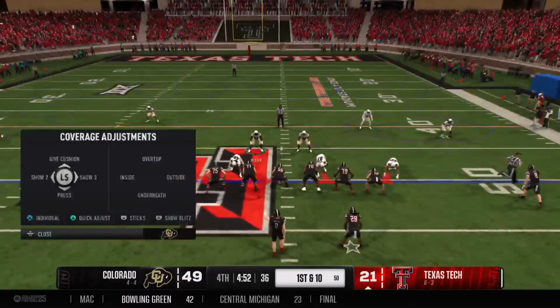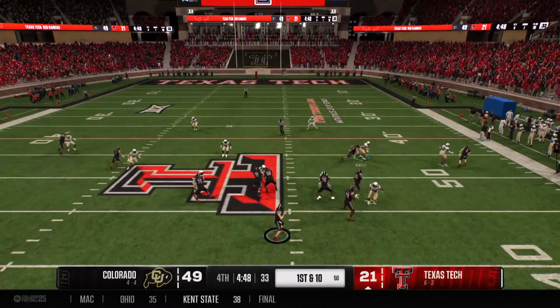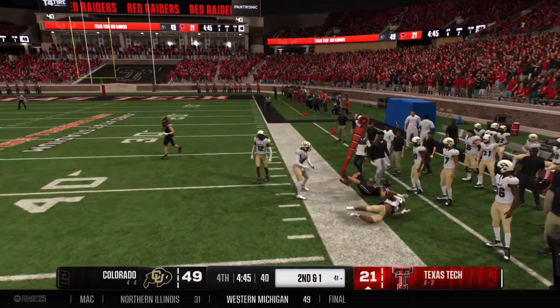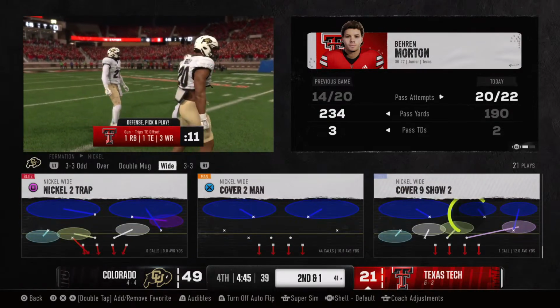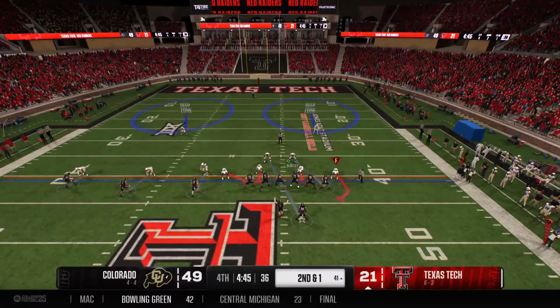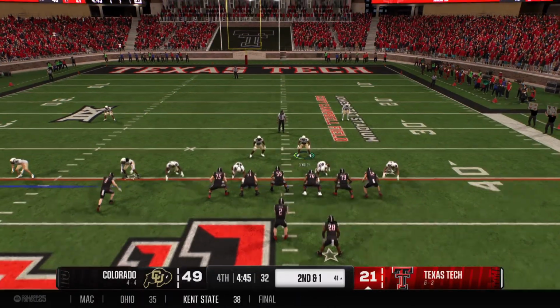Finally, some signs of life from this offense, which has done nothing in the second half. It's 1st and 10. Fires to the big fella, and he'll make his way out of bounds after the solid pickup. You know, it's hard enough just to catch passes in college football, but to do it while also being cognizant of where you are in the field and making sure you get a foot down in bounds, that's really impressive.